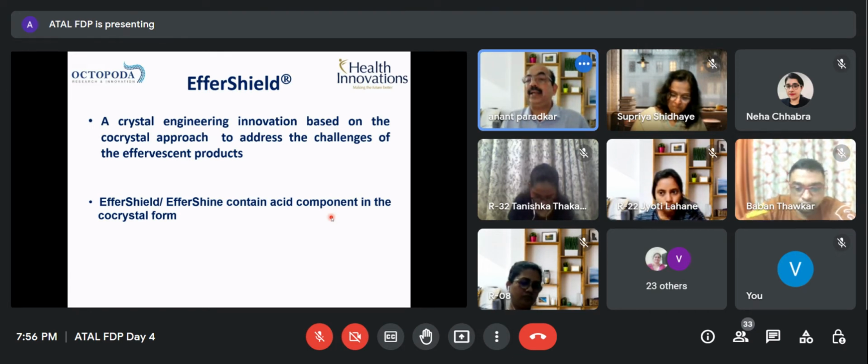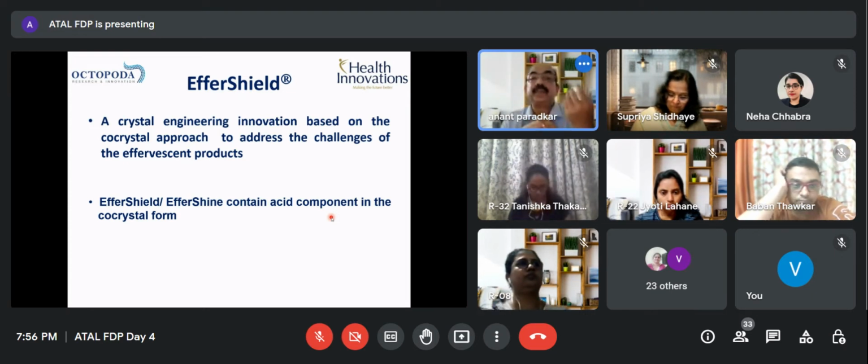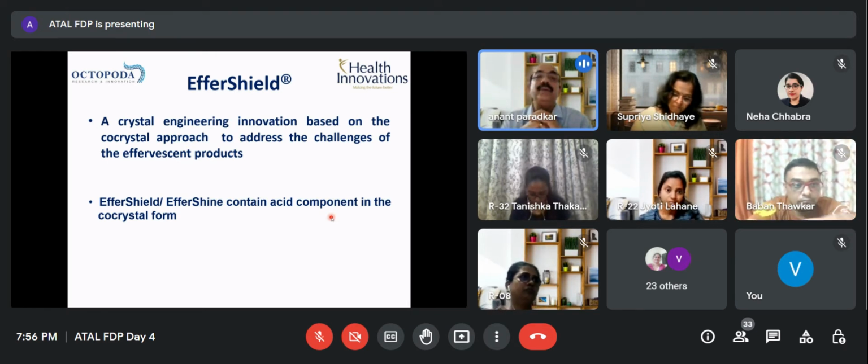This is the simple patent. If any tablet or product contains acid in the form of co-crystal, it comes under the Effer Shield patent. And this patent was licensed to a company called Octopoda Innovations. And our manufacturing partner to do this is Health Innovations in the UK. They manufacture it. The patent is with Octopoda Innovations.